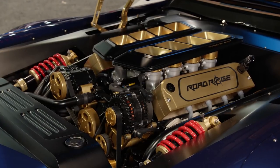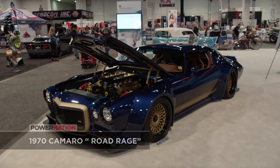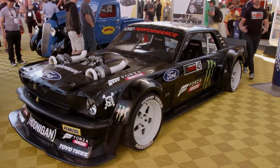When I'm picking my favorite cars here at the SEMA show, there's four major things I look for: performance, appearance, quality, and of course, attention to detail. And this second gen Camaro built by the Roadster Shop delivers in all four categories in a big way. Without a question, this is my pick.